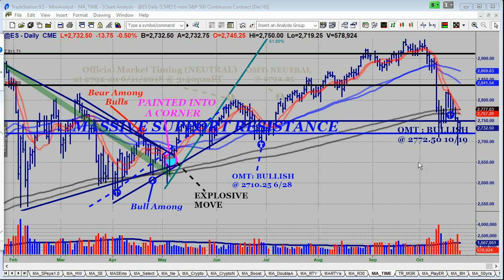Now, having said that, even though we are officially bullish, we had mentioned for months that we were looking for a pullback to get back into the bullish side of things, after being neutral since July. So we're back to bullish.